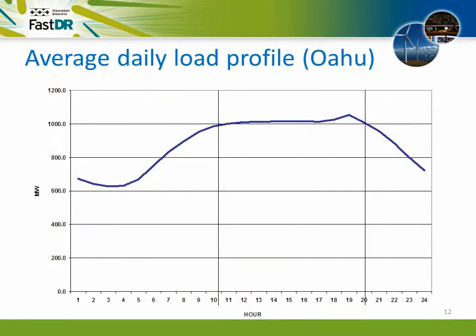During the day, customers use electricity. We call this demand or load. Typically, demand is lowest in the early morning. As people wake up and start their day, demand increases towards a daily peak.